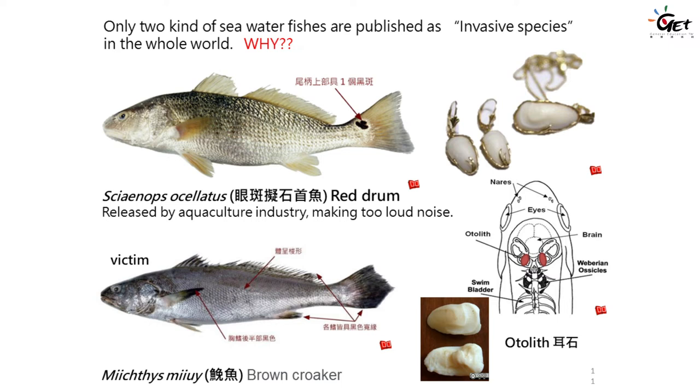But maybe for you, they are not so delicious, but okay. Well, basically people think they are delicious, so they import it. And even when they get released, they run out from the net to the natural ocean. And they'll start breeding their children. We could still eat them, right? But why are we not eating them?